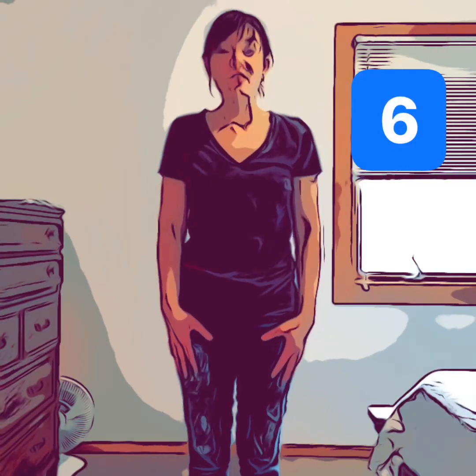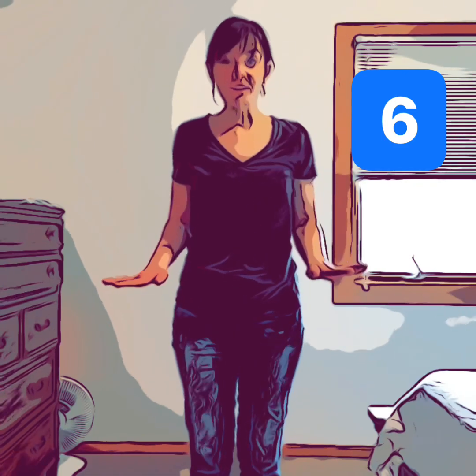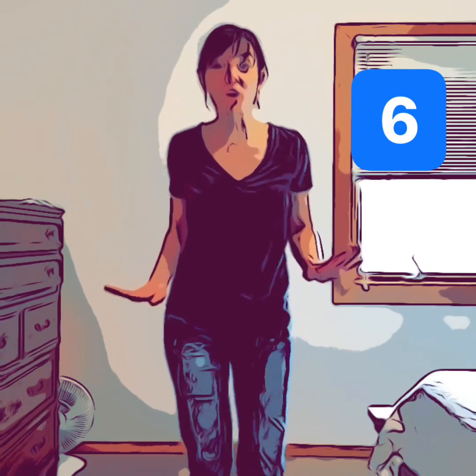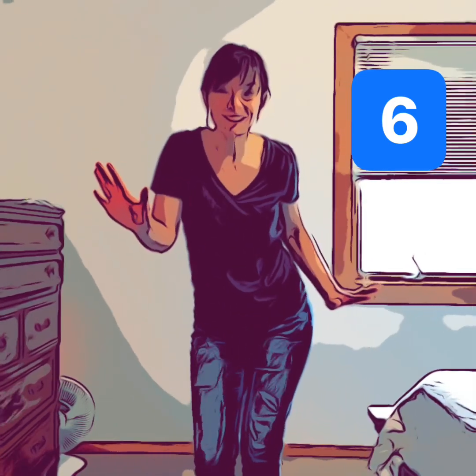Now, we're going to do 6 dance movements together. So stand up and get ready to dance. The dance we're going to do to show the number 6 is called the twist. Your hands are going to be by your side while we twist our hips to dance. Are you ready? We're going to count to 6 together. 1, 2, 3, 4, 5, 6.